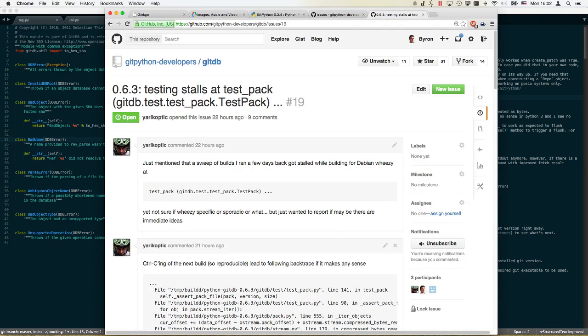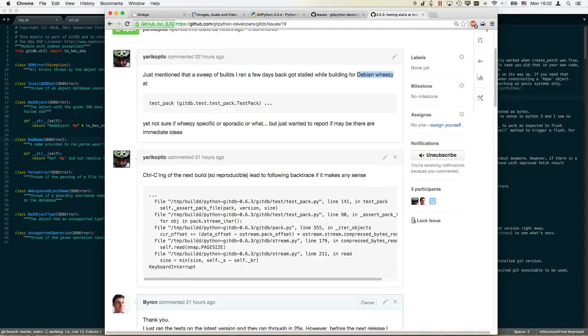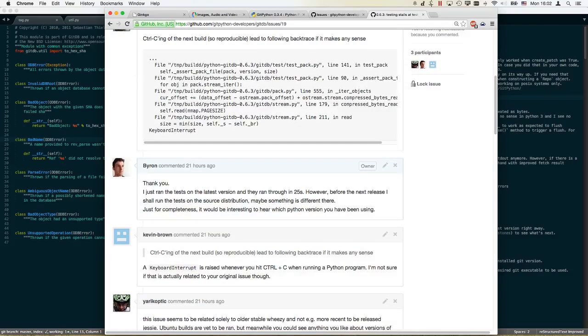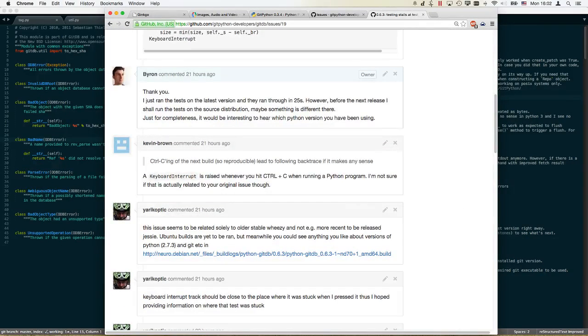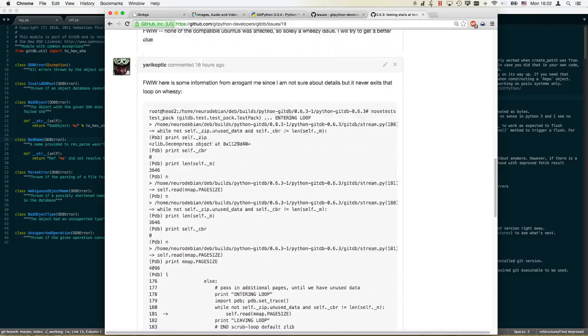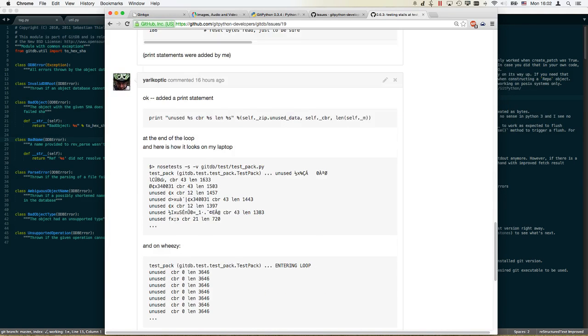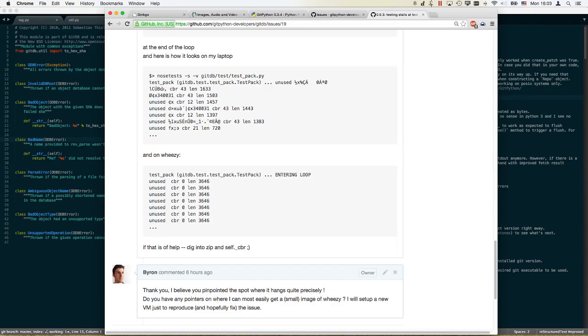Testing stalls at test pack somewhere, but only on Debian Wheezy. So it doesn't happen for me. I couldn't reproduce this just yet. It just happens on Debian Wheezy. So Jerry Coptic was so kind to dig in there. I mean, he really dug in and found out where that happens, kind of. And what I have to do now is figure out what's wrong here and why that happens.